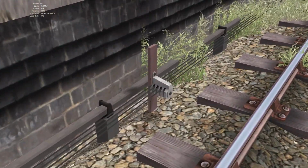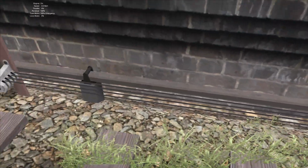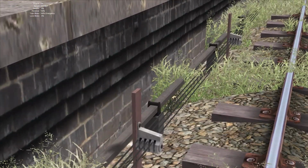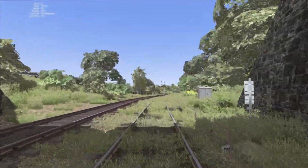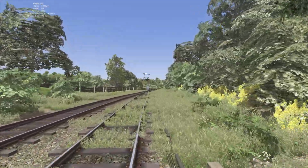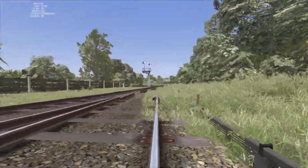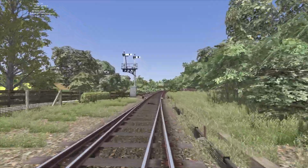Oh, just look at this. We've got signal rigging down here. This is brilliant. Wow. Okay, that I do like. That is very smart indeed. It comes all the way down here, look. Got point rodding and signal cabling. Let's see where it leads. Does it actually lead onto the point?